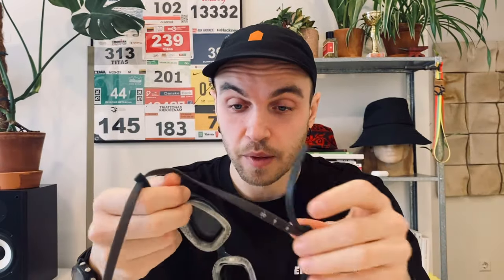Now, goggles. I've tried many of them. These are the last few that I've used, and I want to go one by one, with some good things and bad things about them. First of all, we've got these Speedos. They are pretty scratched now, they're pretty old, but they are very comfortable. I feel like I could wear them forever. They do not leak. They have a very good suction to your head. It works very well. But the problem with them was they are incredibly dark.